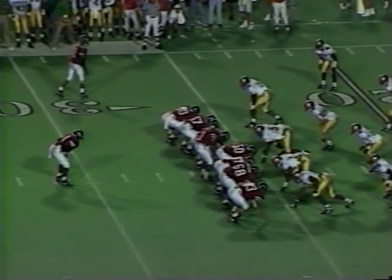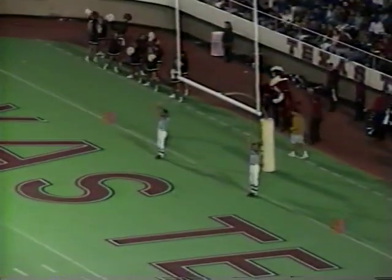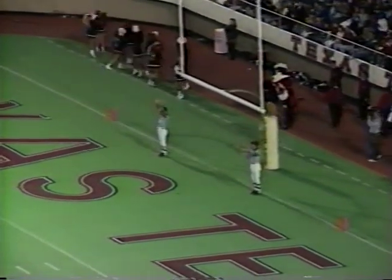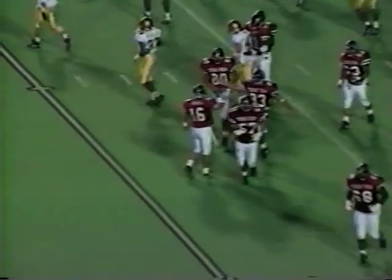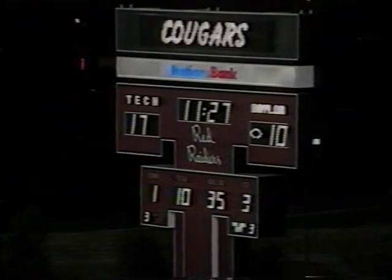First and 10 from the Baylor 25. The Bammer goes right again. Outruns most of the Baylor defenders and picks up 11. Four plays later, fourth and 6. John Davis on to try a 27-yard field goal. It's good. 50-yard drive, seven plays. There's the man from Mississippi. As the horse has a good time along the sidelines, Texas Tech 17 and Baylor 10, 11:27 left in the third quarter.